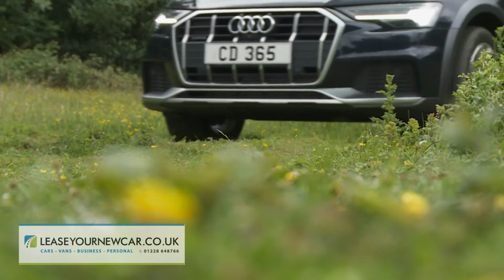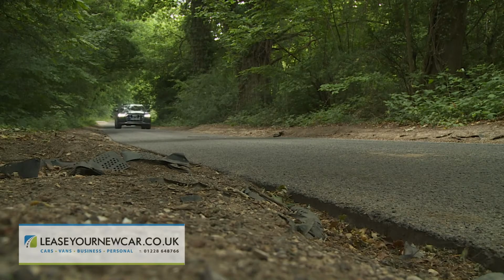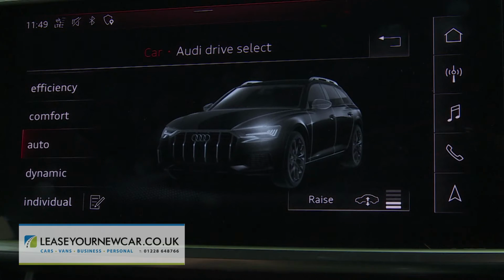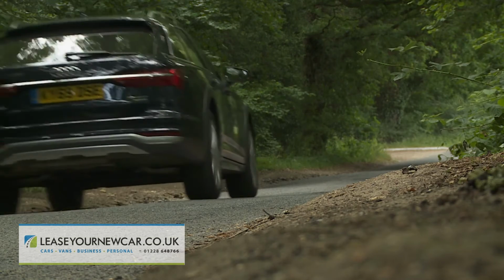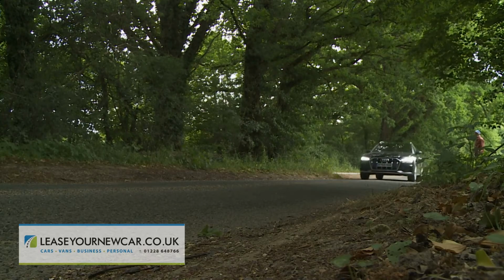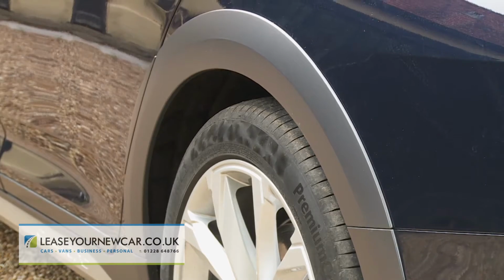The adaptive air suspension system is this A6 Allroad model's signature feature, combining air suspension with controlled damping. It adjusts the ride height depending on the road speed and the mode that you've set in the Audi Drive Select driving mode system. For ordinary tarmac use in auto and comfort modes, this go-almost-anywhere 4-wheel drive estate will set off at the standard ride height, giving you a ground clearance of 139mm, which is then actively adjusted according to speed. At motorway speeds of above 74 miles an hour, the ride height is lowered by 15mm.